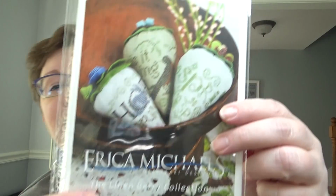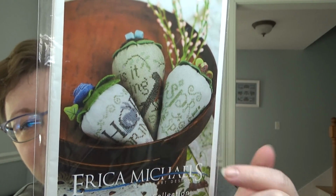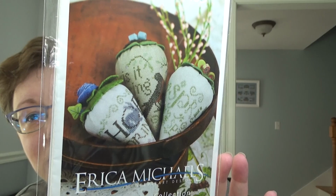Now, I went through the charts to look for over 1 stitching. That is the one thing about the Erica Michaels charts you have to be careful of: sometimes she has some over 1 stitching, so if you're an Ada stitcher, that's a little difficult. Sometimes you can switch it to backstitch. Sometimes it's a little harder. So, the spring berries, this one right here says hop into spring, and the word into is done over 1, but it's just text. You could probably pretty easily change that to backstitch.